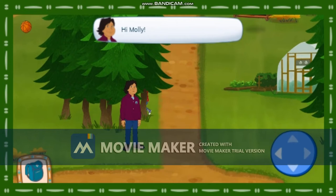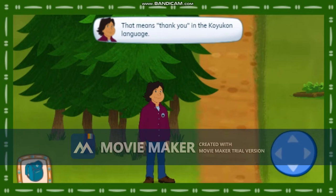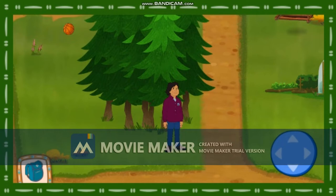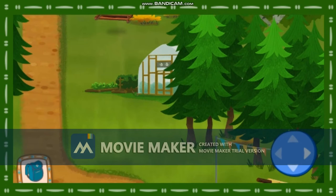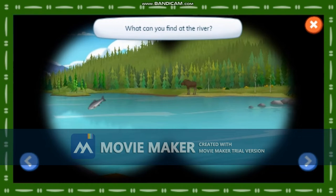Hi, Molly. Hi, Dad. Can you pick me some fresh blueberries so I can make blueberry jam? Sure thing. Anabasi, Molly. That means thank you in the Koyukon language. What can you find at the river?